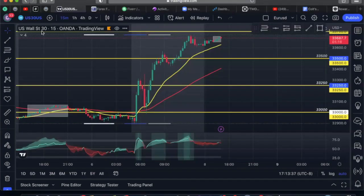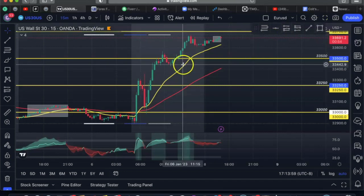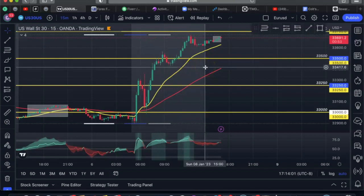So we need to know what US30 is. US30 is actually the Dow Jones, and it consists of the top 30 companies. That's why it says US30. So United Health Group, we have Caterpillar, McDonald's, we have all these big corporations and companies that are based in the US that represent US30. So it's really important if you guys want to figure out what the top companies are, definitely go on Google and type in what are the 30 companies that are in the Dow Jones.